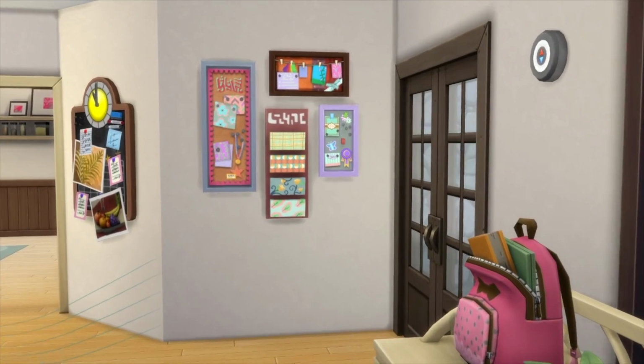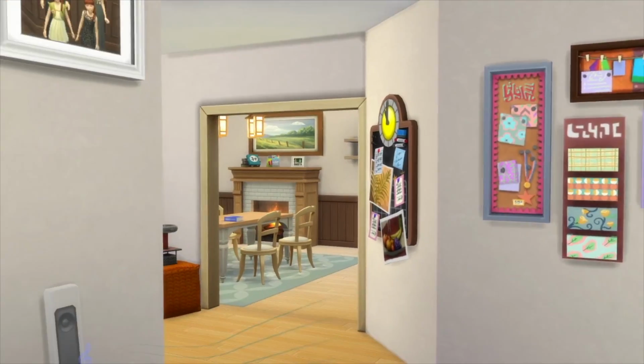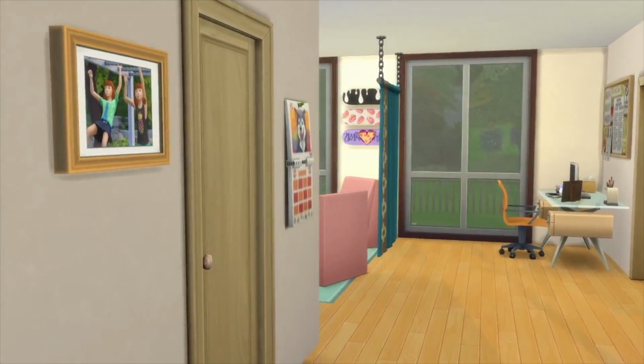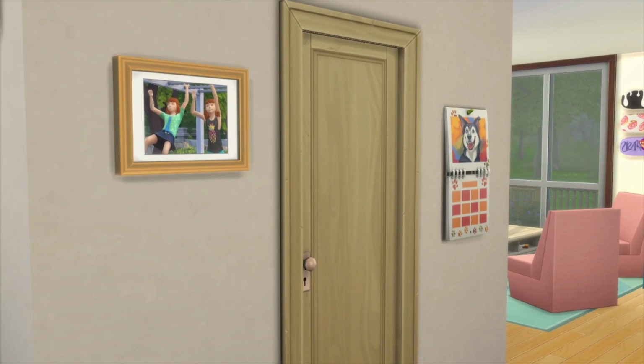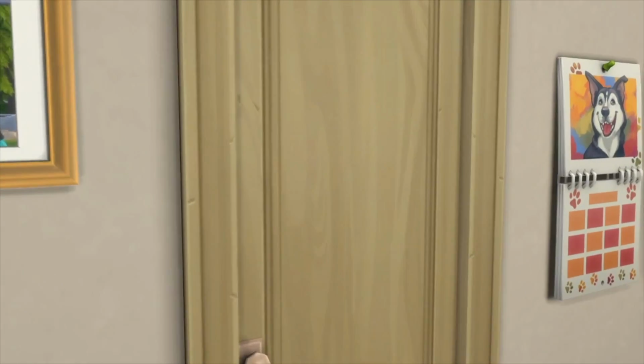See, there's more stuff, not hanging stuff, but stuff where you put information and stuff from school. And okay, here we go. Here we have more pictures of the girls when they were young and a family calendar. And through this door, I don't think we're going to go through it yet. Okay, maybe we are. Yeah, we are.